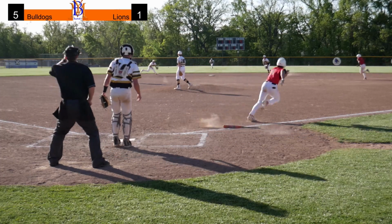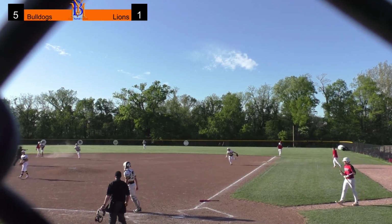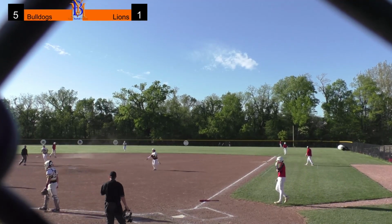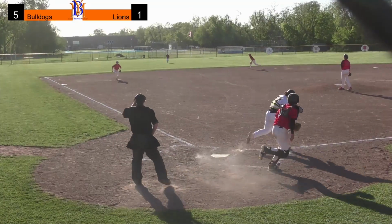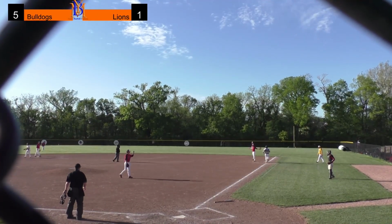Another fastball at the middle. Pyle steps on second. Nice play. Turns and gets the runner for the double play. And a ground ball to the third baseman. Tankersley comes up with it, throws over. Nice pick. A nice pick.